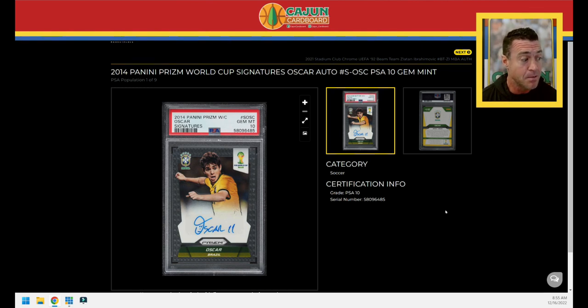It kind of looks alike, to be honest with you, but what you're looking at on your screen is an autograph card. So I've decided to put together the 2014 Prizm base PSA 10 and the 2014 autograph set. The autograph set, I think, is 77 cards, and the Prizm base PSA 10 set is 201 cards from that 2014 World Cup. So a bunch of different players from a bunch of different countries.